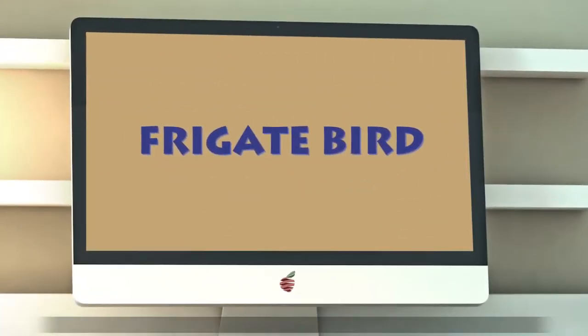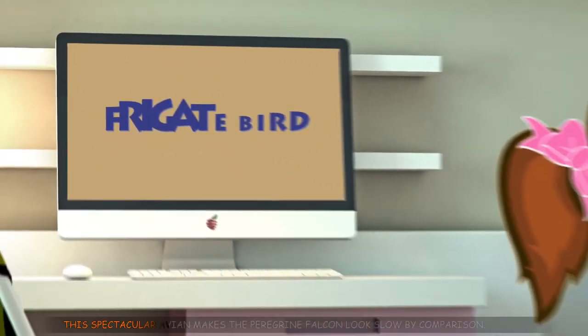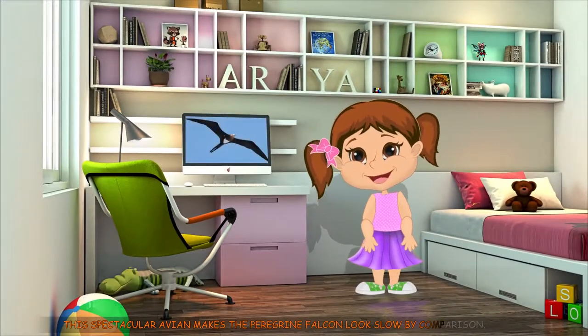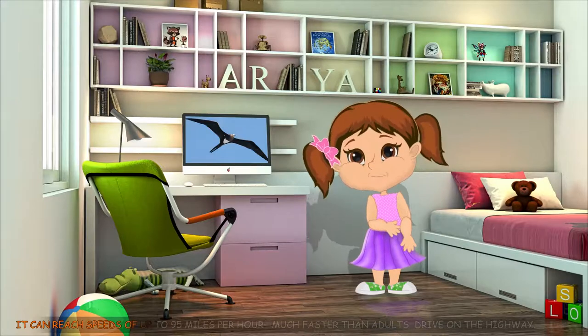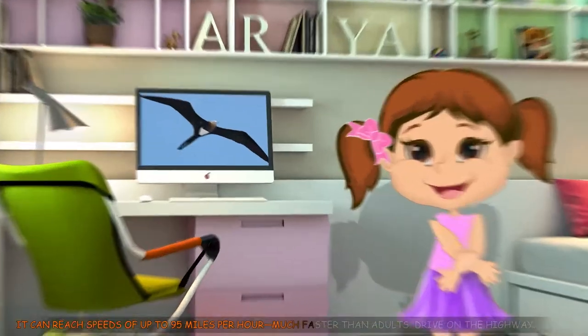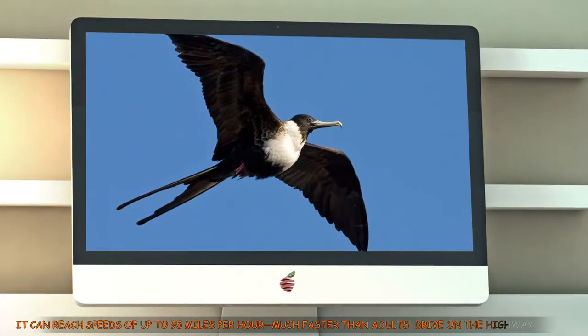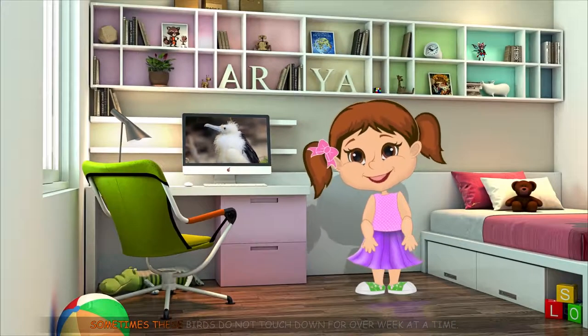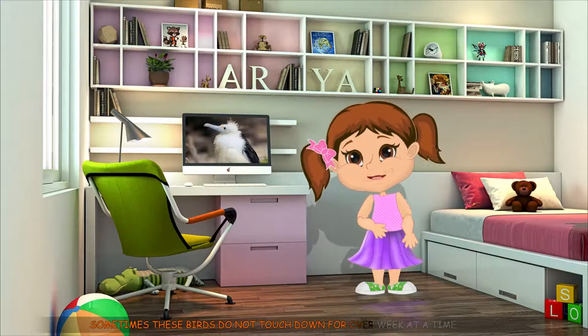Frigate bird. This spectacular avian makes the peregrine falcon look slow by comparison. It can reach speeds of up to 95 miles per hour, much faster than adults drive on a highway. It has the largest wingspan to body weight ratio and can stay in the air for intensely long periods. Sometimes these birds do not touch down for over a week at a time.